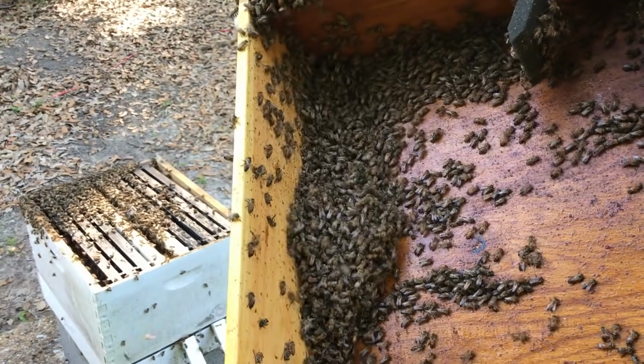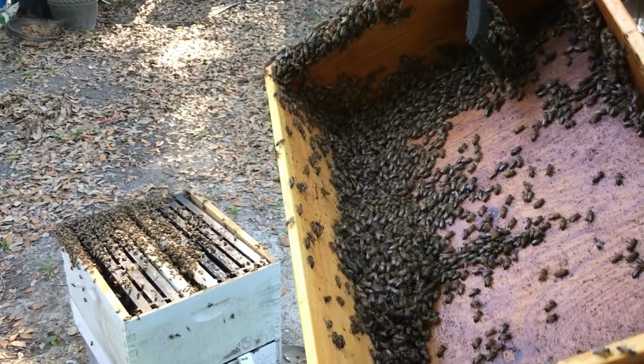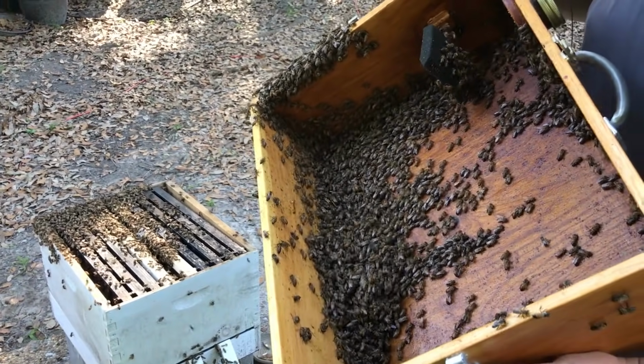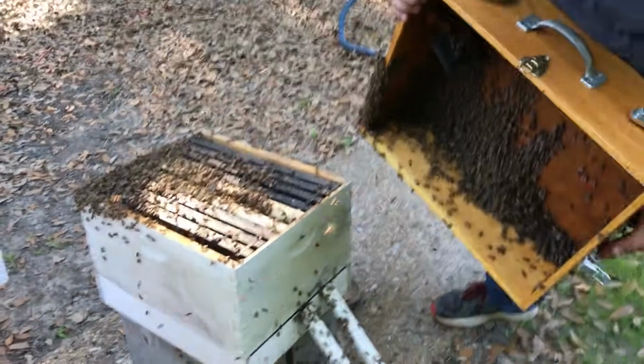In the bottom of the box, there's probably 500 dead bees that we vacuumed up out of the windowsill and stuff. So these are not ones that got killed in the vac process. They were just ones that made it inside this apartment, and we just sucked them up to keep the job site clean.